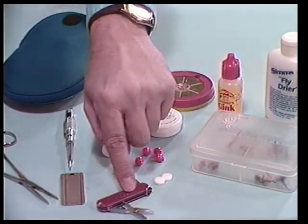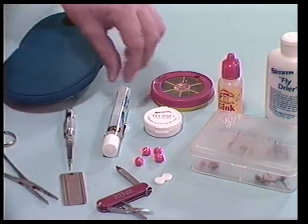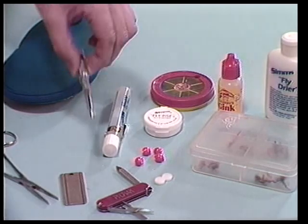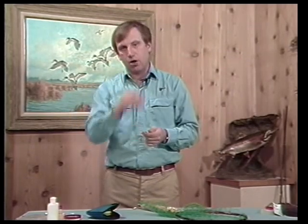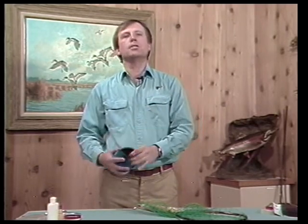Some scissors, either on a Swiss Army knife or separate, a hook sharpener to sharpen our hooks. There's a little tying tool, we'll show you how to tie a nail knot with this. Another important instrument is a pair of forceps to remove the hook out of the jaw of the fish. It's easier on the fish. You'll have a lot of other accessories you may not need. An extra spool to carry various types of lines in your vest. But the important thing is to have the necessities so you can enjoy the sport of fly fishing.